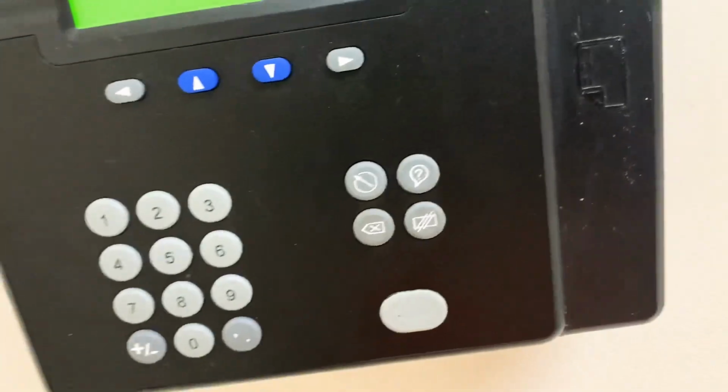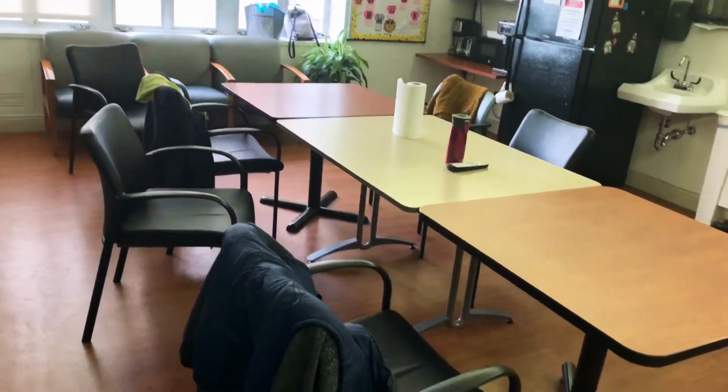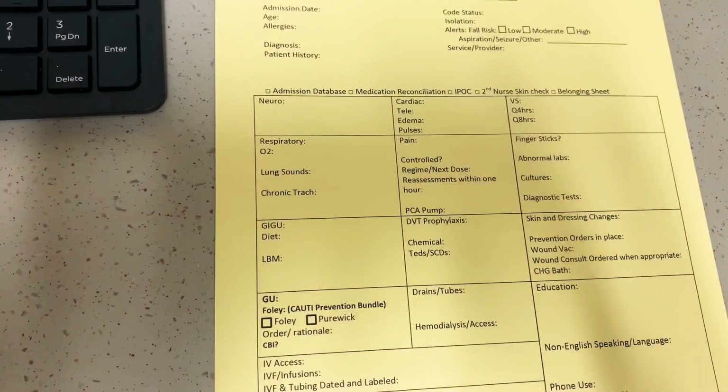So first thing I do after I clock in is go to the huddle room. This is also our break room. This is where we get our assignments. We talk about important issues, but with the whole COVID pandemic, we don't have to do that anymore. So we just take our PPE and go out to get a report on the floor.